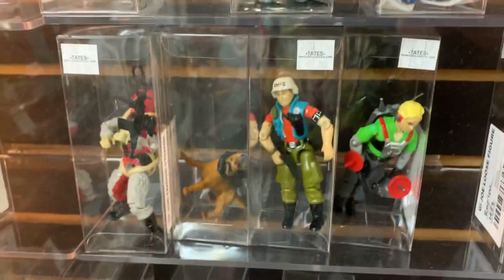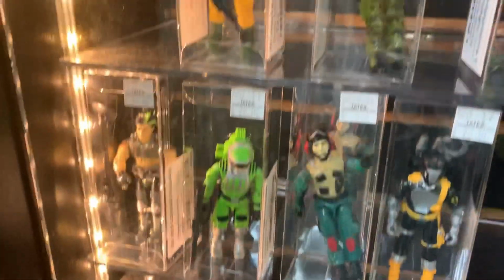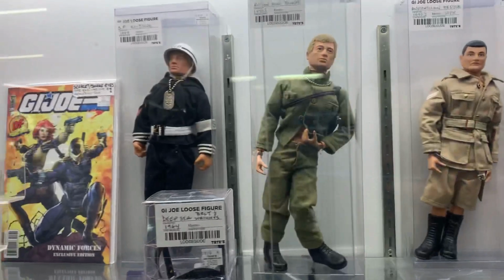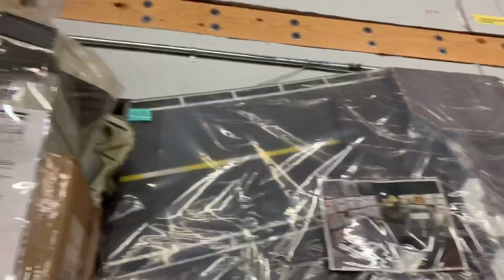When you buy them in a store. I like to buy them in mass lots on other avenues. I don't buy them like this from a store because I think they're quite expensive. But it's just me. Fang 2, some 12-inch G.I. Joe. We've got the USS Flag right above our heads here, which he has had since before I moved down here.